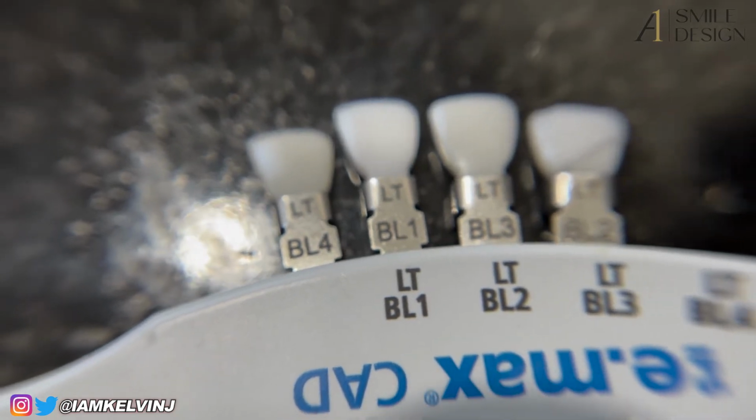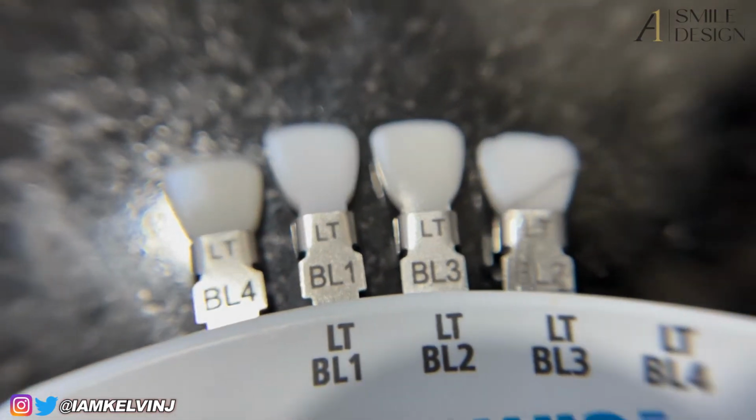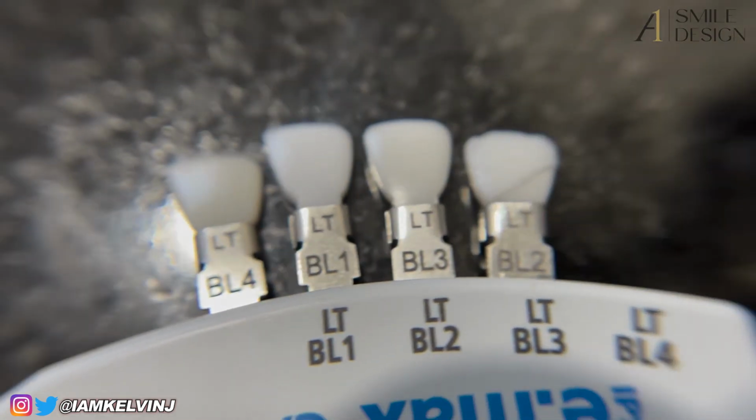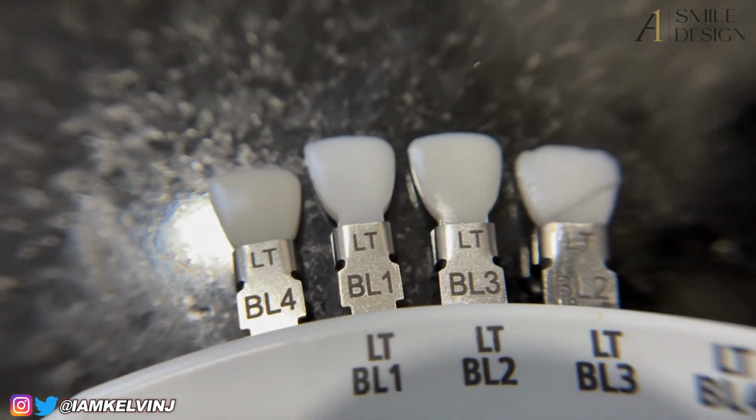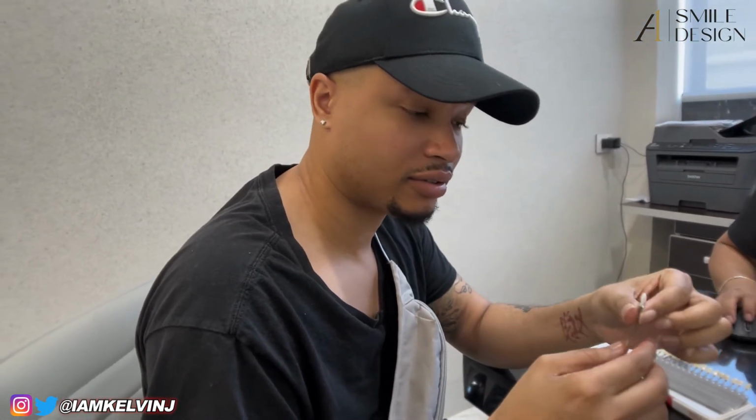So we have the BL4, BL1, the BL3, and the BL2. So we're gonna look at the BL1 and 2. Let's see what. I can't even imagine these in my mouth. It's crazy. And the BL2. So I'm thinking of going with the BL1, which is the brightest.